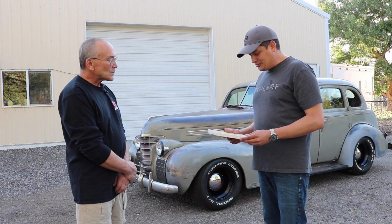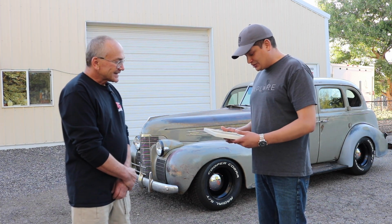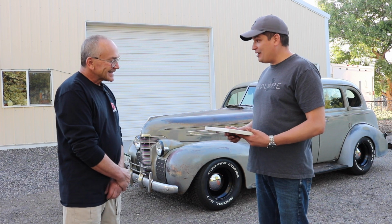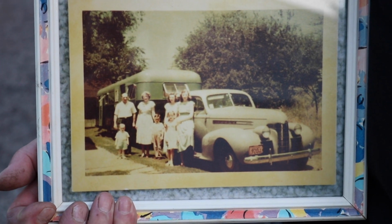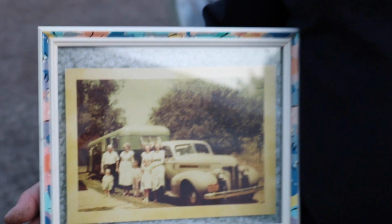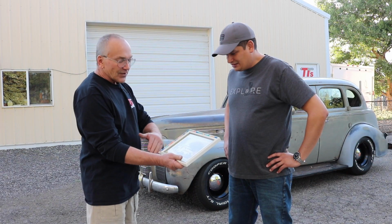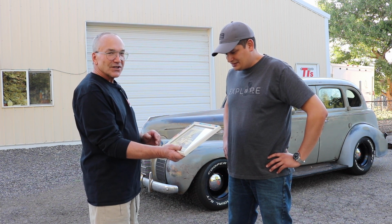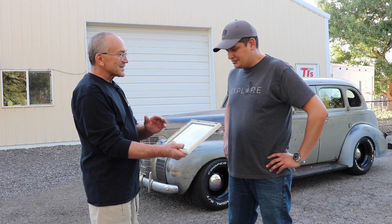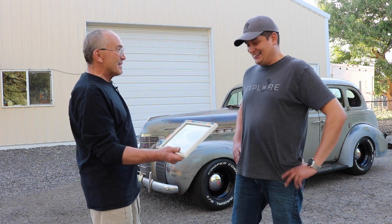And so tell me about this picture here. This is actually the original picture of the car with your family, right? With my mom's family, with my family, and it pulling the 32-foot trailer that is behind it, which is hard to believe they could do that back in those days. It was so heavy that the trailer sunk the back of the car all the way to the ground, and so they ended up putting wheels under the tongue of the trailer so that the weight wasn't on the car and it simply had to pull it. And it made it.